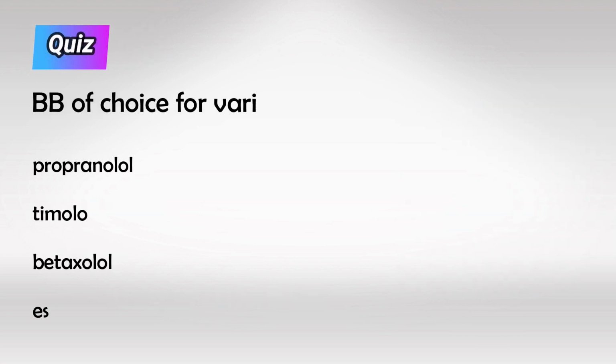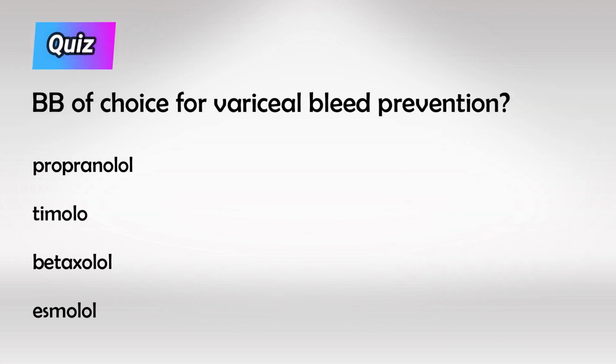And here's a small quiz for you. Which of the following beta blockers is preferred to prevent variceal bleed? The answer is propranolol.